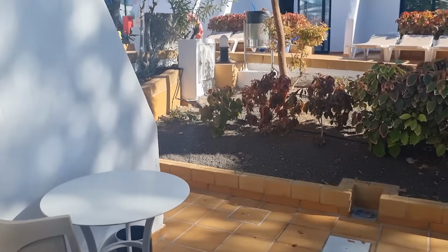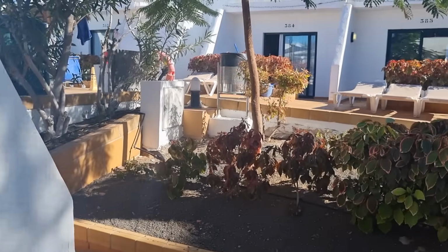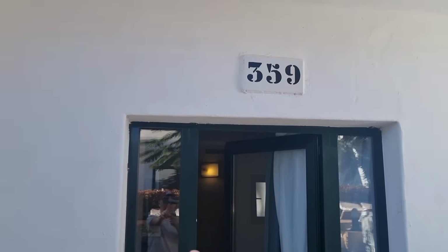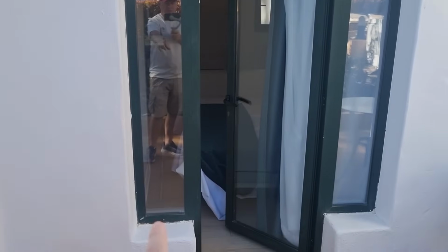Let's head outside. Now, here's the first potential issue for some of you. Literally, that is the front door. So the front door's kind of the back door, like patio door. I'm not a big fan of that for security really. Room 359, can't remember if I mentioned that. So room 359, got a wee table and chairs here as well.